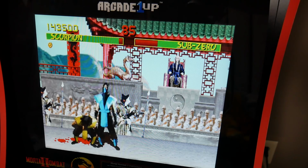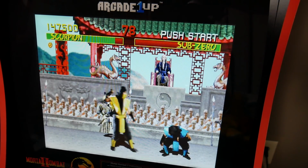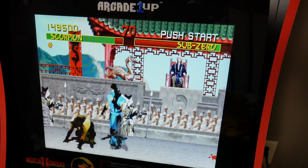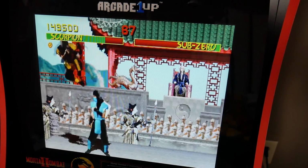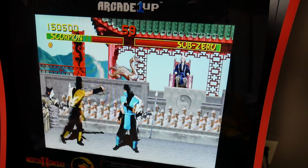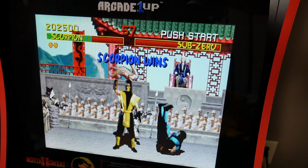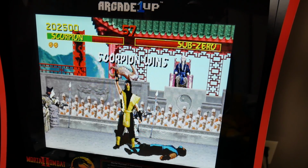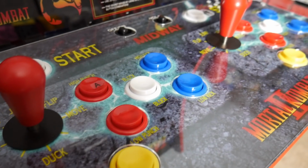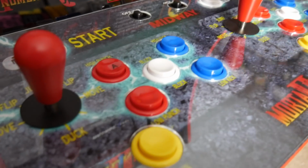I wonder if I remember Scorpion's fatality. I think it's block down, up, down, but I'm gonna try it. I'm gonna see anyways. So you have your main buttons, of course. You have high punch, low punch, high kick, low kick. All right, let's see if we can pull this off. I can't do it. And then you also have a run button for when you are playing Ultimate Mortal Kombat 3. It just acts as another block on the Mortal Kombats 1 and 2.